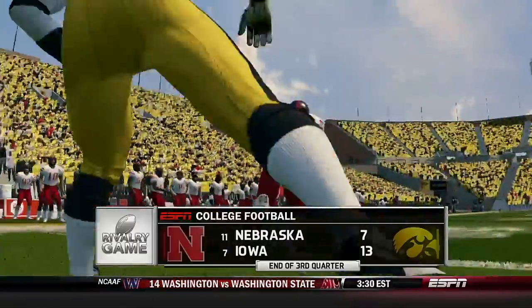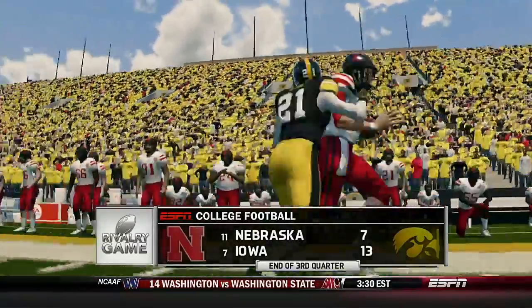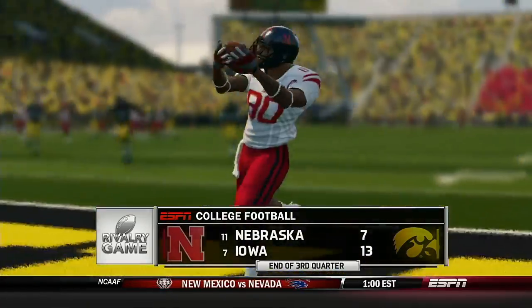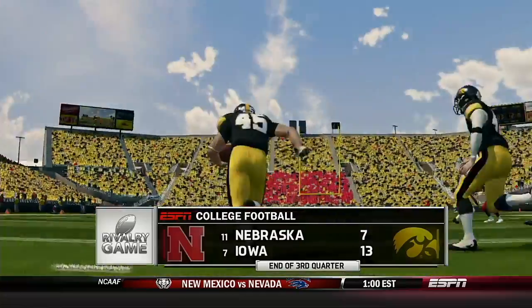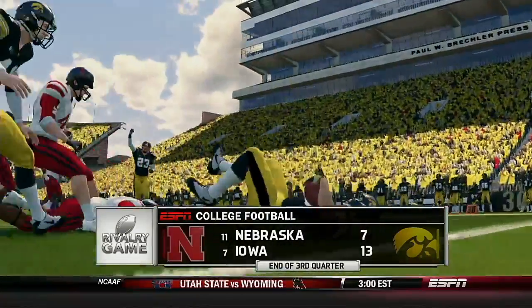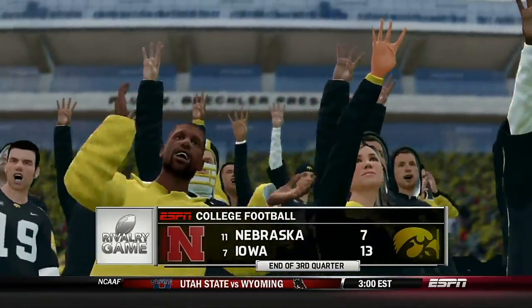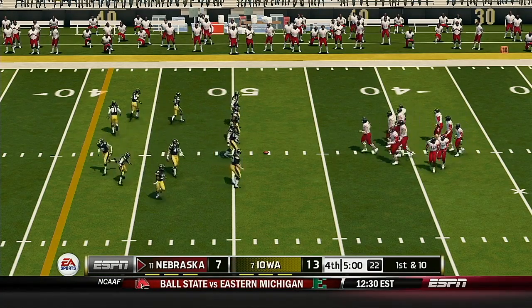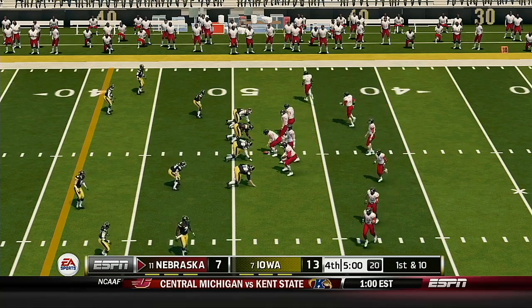We're headed to the fourth quarter, and both of these defenses are still stealing the show. Iowa leads it 13-7. Great three quarters of action, tight ball game, and now it's the fourth quarter, and this will decide it.